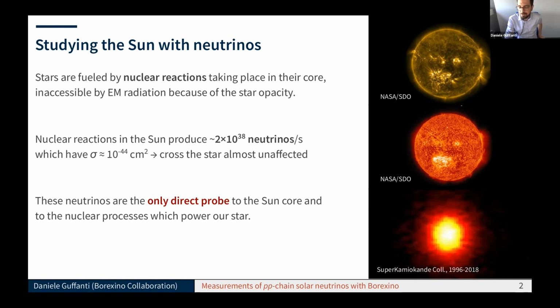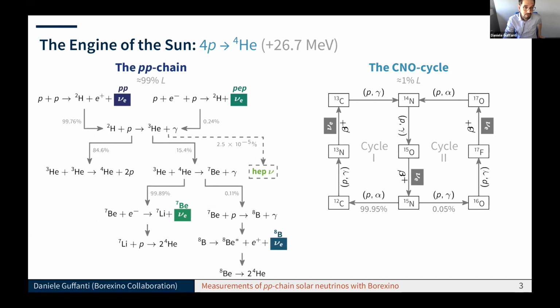But thanks to the tiny cross-section of neutrinos, as Alessio mentioned before, which makes their detection so challenging, in this case there's also a blessing, because neutrinos are copiously produced in the core, and the sun produces more than 10^38 neutrinos every second, and these neutrinos can cross the entire profile of the star, reaching our detector almost unaffected. So neutrinos are basically the only direct probe of the sun's core and of the nuclear processes that power a star.